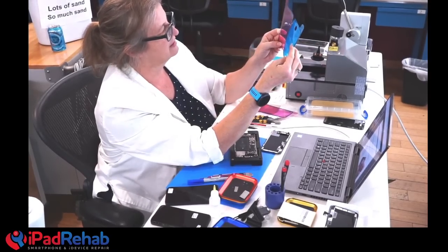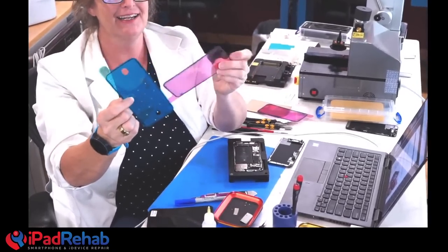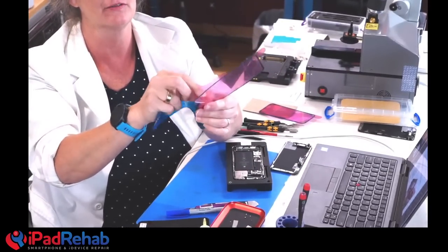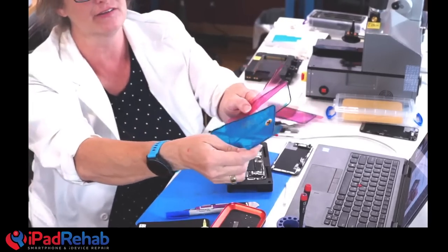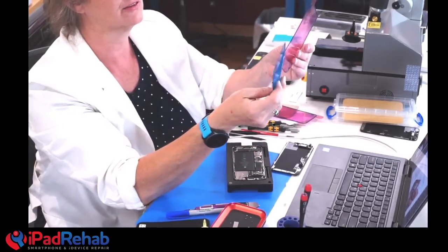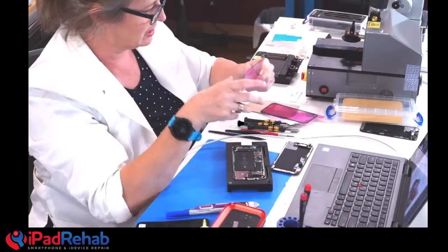I mean, that's the same stuff. Come on. These are the same! One has pink cellophane that is just covering up what's actually blue, and the other one is all the way blue. But there's no way that these are two different manufacturers. I don't know. All right, we'll use the OEM Apple one.